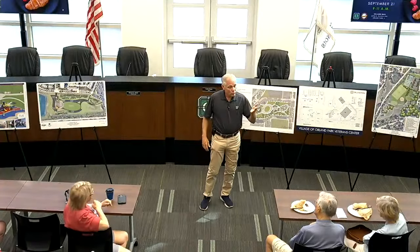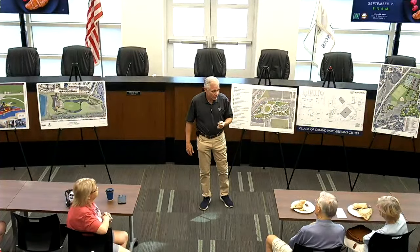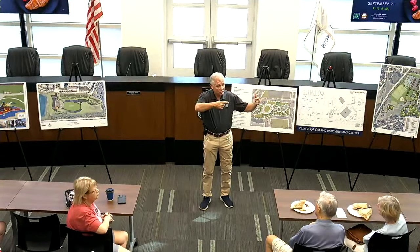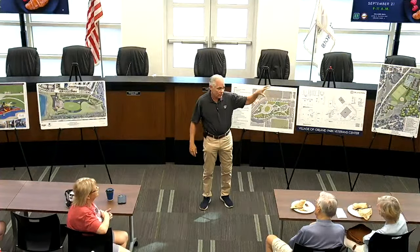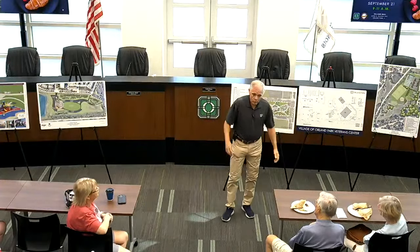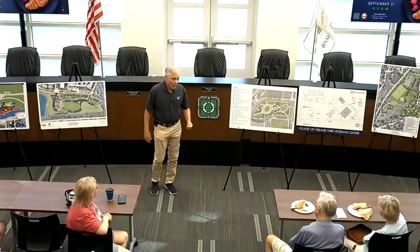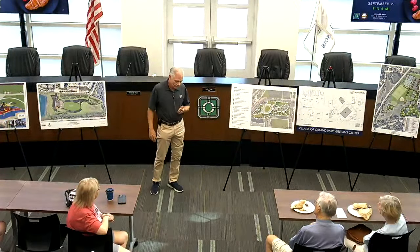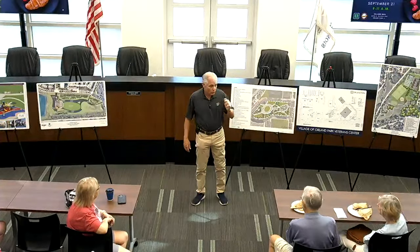The reason why we would use a TIF on that property is for exactly what you just said. That road connection from Ravinia to LaGrange, we need to pay for, and we also need to pay for the intersection and the light at LaGrange Road. That's the deal we have with IDOT. That TIF money would be used to pay for that. So that's why we would do it. In talking to them, that project is probably the one that they feel furthest along.